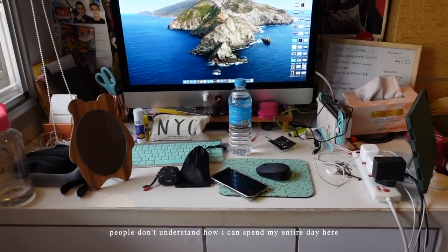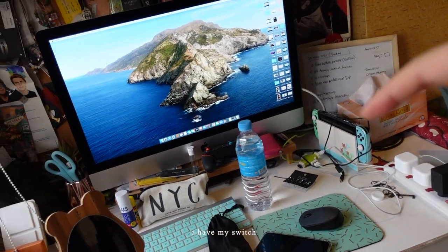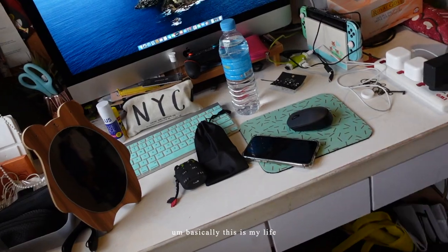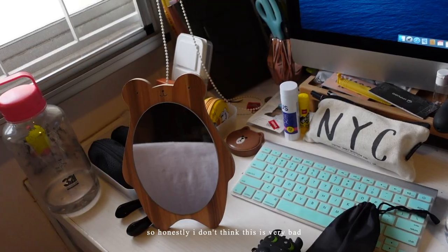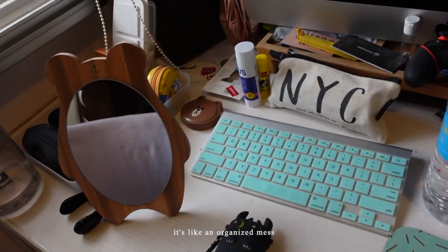Yeah, people don't understand how I can spend my entire day here, but really I have my iMac, I have my Switch, I have my iPad here. Yeah, basically this is my life and my phone and... So honestly, I don't think this is very bad because it's kind of... I don't know what this is, but it's like an organized mess.